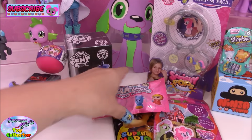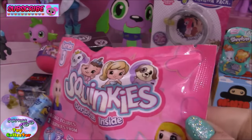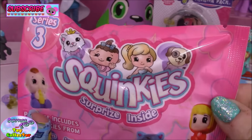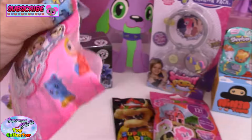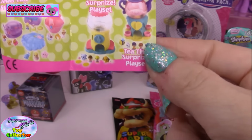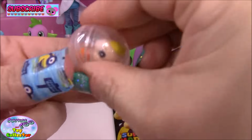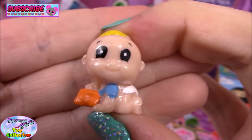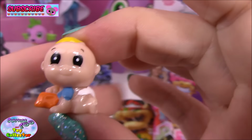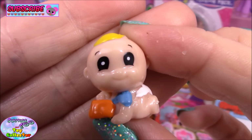And we'll move on to our Squinkies blind bag. Now this is from Series 3 and this is one of the items that was sent to us by Christina's Toys. So let's have a look inside. So we have a little leaflet. And two Squinkies. We have a super cute little baby boy. Oh, look at him with his blue bib and his little nappy. Oh, he is so adorable.